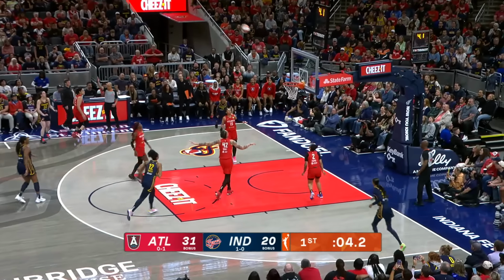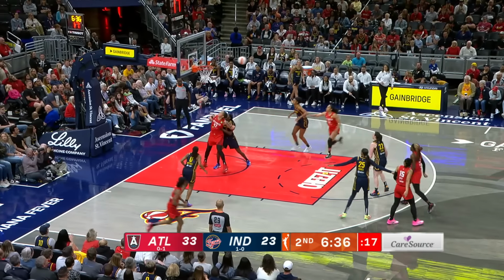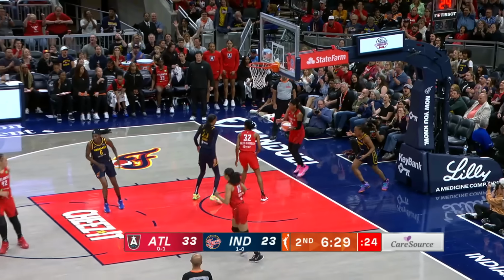Clark looking to get going. Oh, that's a deep 3. Under duress. Now Howard with numbers. Bounce pass ahead. Mitchell running the floor, lays it in.